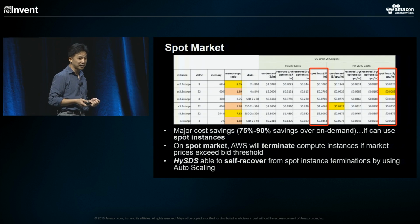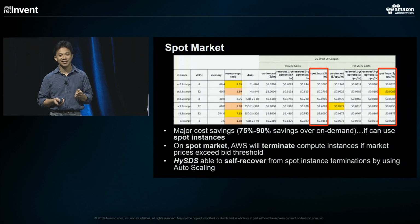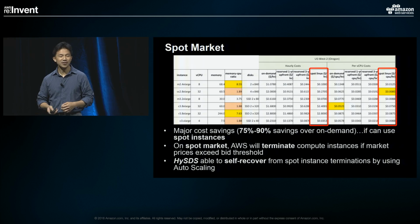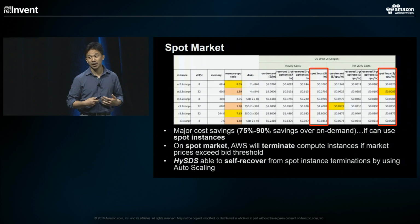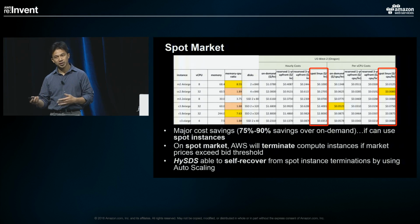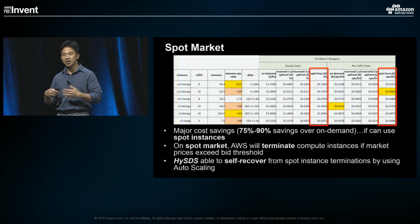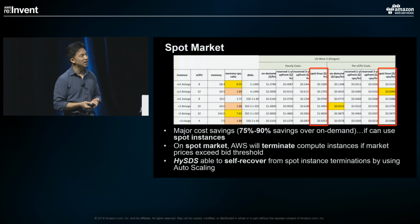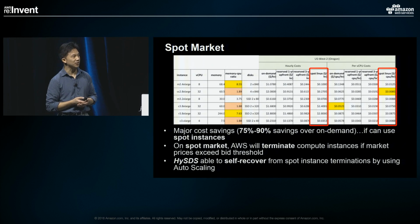But the interesting thing about the Spot Market, if you don't know yet, is that Amazon will terminate your instances if the cost of that compute node exceeds the bid threshold price that you're willing to tolerate. If you can tolerate that, you can have substantial savings in compute costs. The software that we use is called HySDS, or Hybrid Cloud Science Data System. What's interesting is we're able to run within an auto-scaling environment within Spot Market and ride along with all of those potential terminations, not just AZ termination and AZ load rebalancing, but also spot market terminations and many other things like health checks and other types of failures.